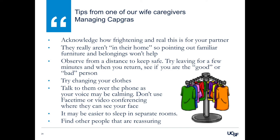Try leaving for a few minutes, and when you return, see if you're now being perceived as the good or the bad person. Try changing your clothes. Talk to them over the phone as your voice may be calming. Don't use FaceTime or video conferencing when they can see your face. It may be easier to sleep in separate rooms. And then again, find other people that may be more reassuring to them. And again, I think this is all really hard, and what's really important is to try not to take this personally.